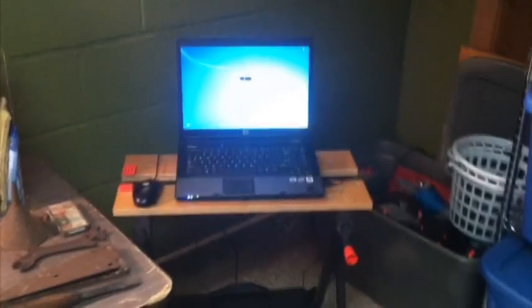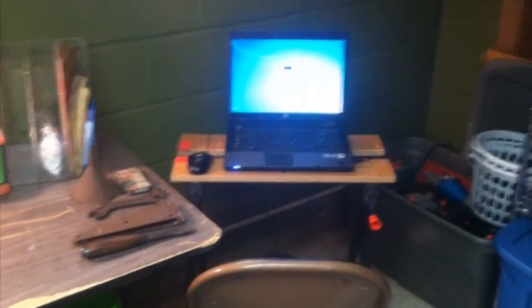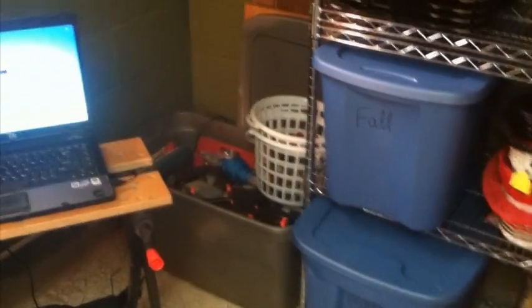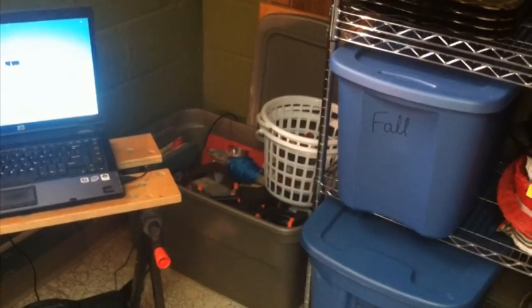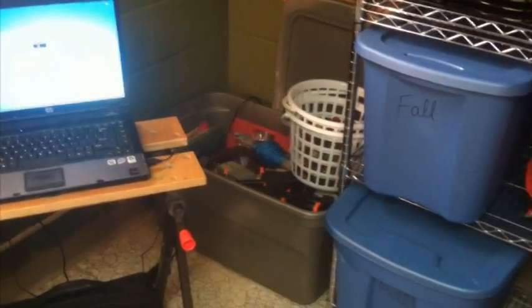I also have a little place to put my computer so that I can watch videos or do Netflix or anything while I'm down here. I have a box that has tools or toolkits of other things that I wouldn't use a lot of, but they're handy. Any of these boxes where the lids won't fit or I don't need them, I just put them up here out of the way.